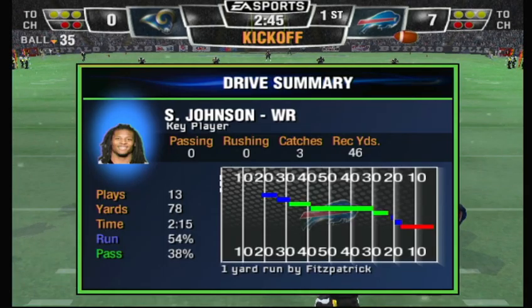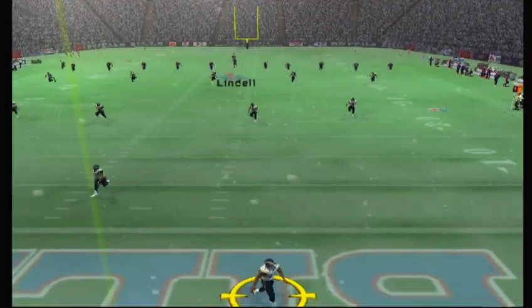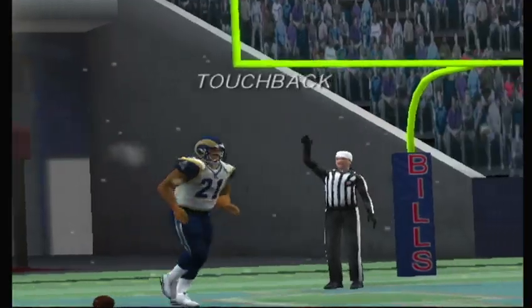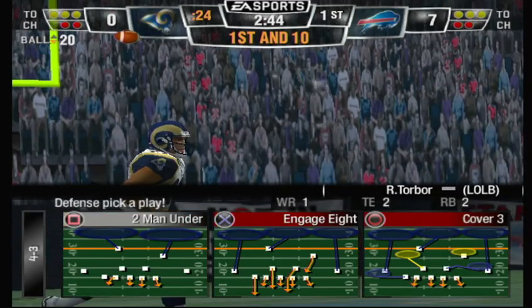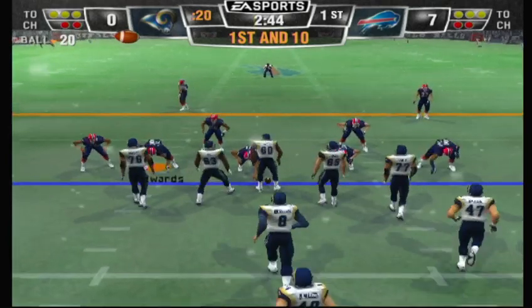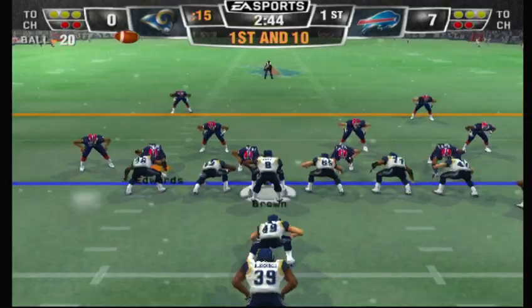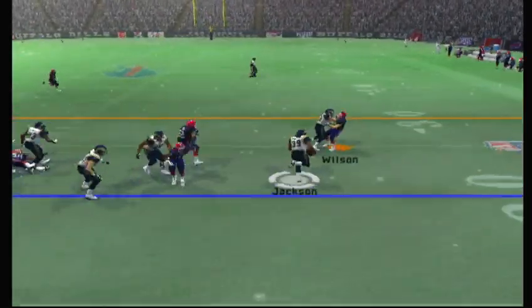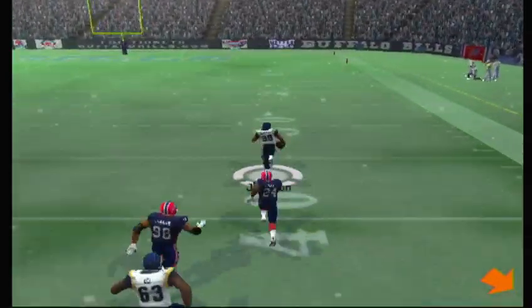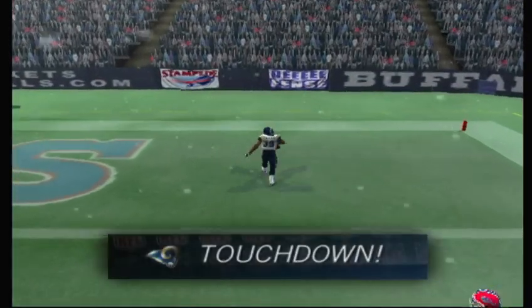Lindell looks ready to send it deep. It's a long high kick. Down one score, you know the offense has their eyes set on trying to put some points on the board with this one. It's first and 10. He won't be brought down. At the 30, at the 40, at the 50, at the 40, at the 30, to the 20, to the 10. Touchdown, St. Louis.